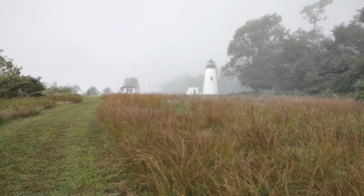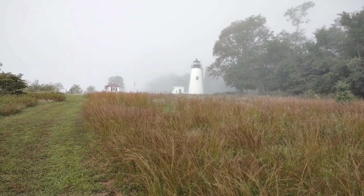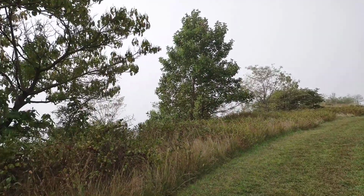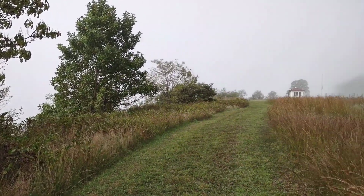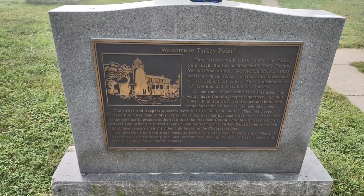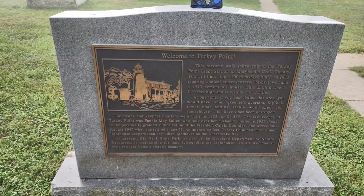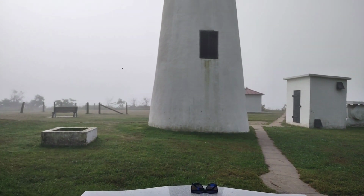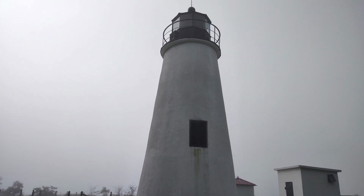It was using an electric light up at the top to guide ships, you know, and on foggy days, on foggy nights like this, it was probably very much welcomed. There's a little plaque located right in front of the lighthouse, kind of giving a little bit more of a detailed history about the lighthouse and its lighthouse keepers.